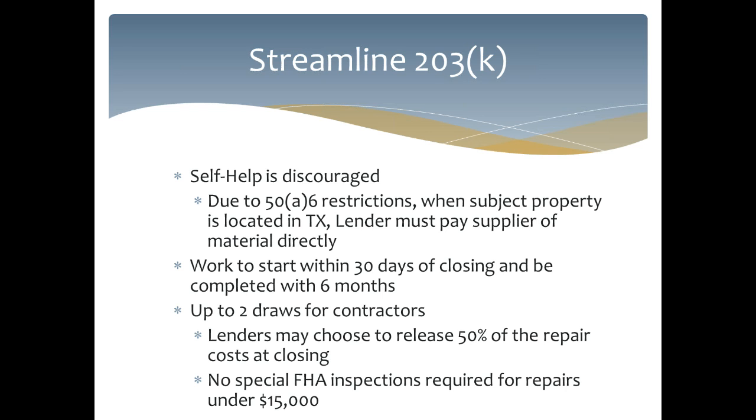So at closing, your contractors are going to receive 50% of the repair costs, and then once they've completed the work, your inspections are going to be completed, and then the funds are going to be released after a title update is done, showing that there are no additional liens on the property. So really, it's just a one-time draw after the loan has all the inspections and repairs and title update completed. Some lenders choose to do it another way, where they have up to 2 draws, where at closing the contractors do not receive any money. They do 50% of the work, they get paid 50% when that's done, and then the remainder after all the work is complete.